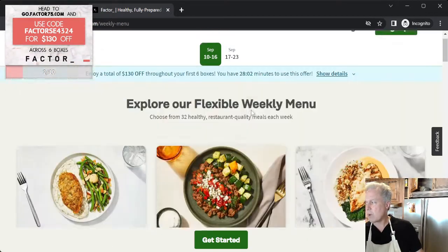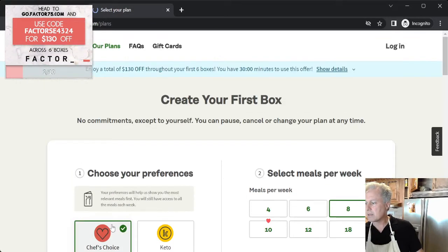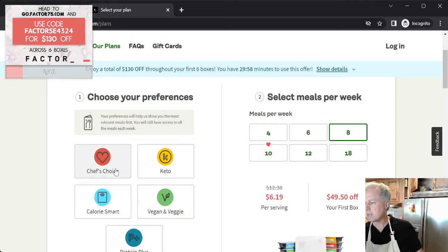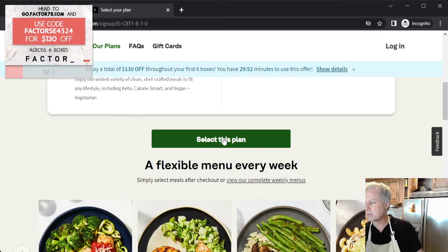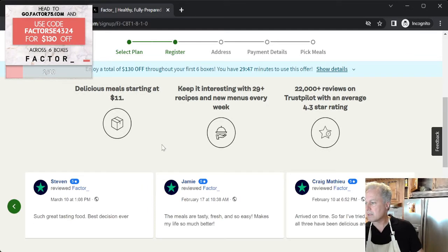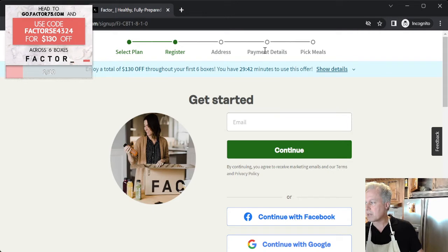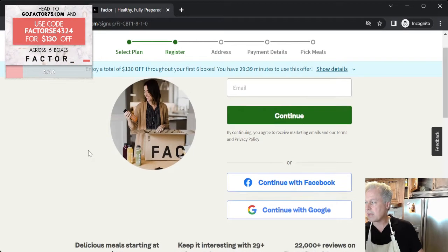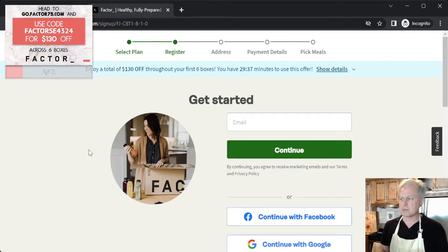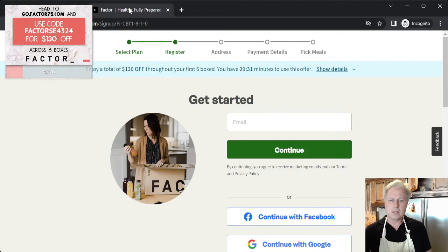So that's basically the website. Once you have chosen a plan, you select how many meals per week within that category. You could say 8, and then you select this plan. You would put in your email, and of course your address, payment details, and you can also go in and customize your meals and do that kind of thing. So anyway, once again, it's here.